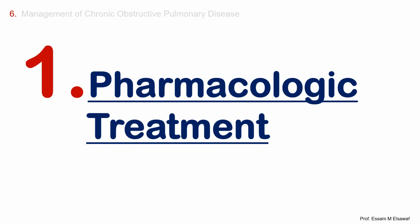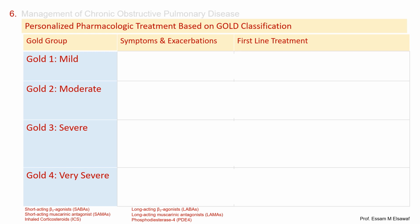SABAs, look before the table, please. SABAs is a short-acting beta-2 agonist, whereas LABAs is a long-acting beta-2 agonist. SAMAs, short-acting muscarinic antagonist, whereas LAMAs is a long-acting muscarinic antagonist. ICS is inhaled corticosteroids, where PDE4 is a phosphodiesterase.